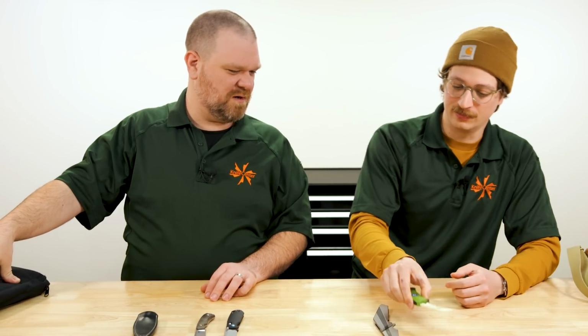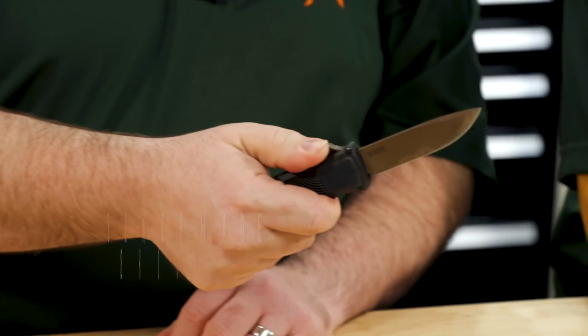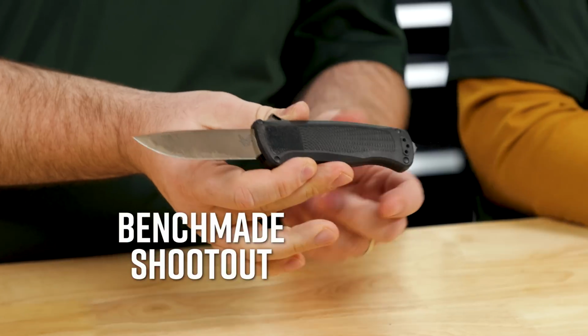Mm-hmm. Well, I was saving this for the end. I've got some honorable mentions in here. I'll just throw this out real quick before showing my next knife, because we're talking about OTFs. I didn't carry this knife as much day to day, but I did use it a fair bit, and that is the new drop point version. Ooh, nice. Of the Benchmade Shootout.